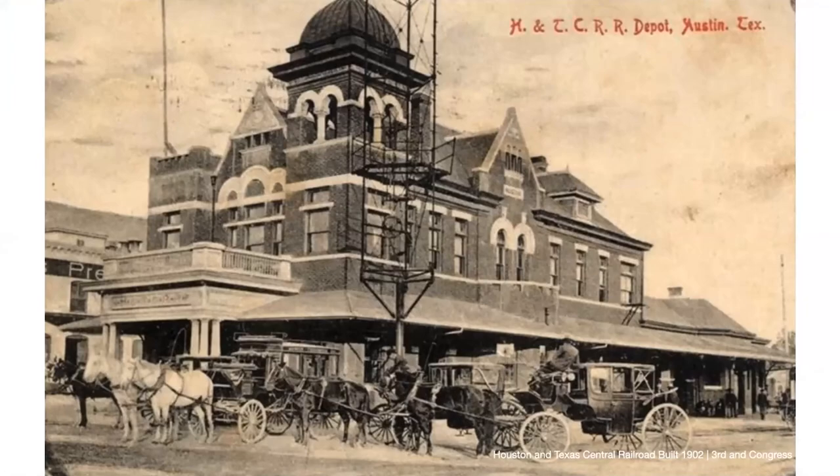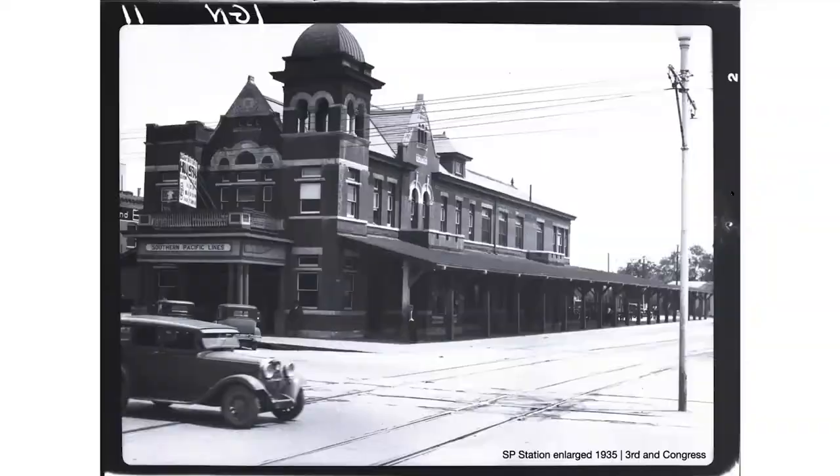And then across the street was the Houston and Texas Central Depot. The nice tower and dome. At this point, it was the Houston and Texas Central. And then Southern Pacific took them over. And this actually has an addition too on the back. Addition on the back and a lengthened platform.